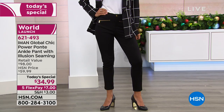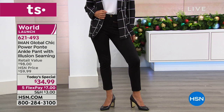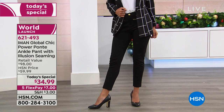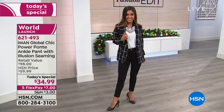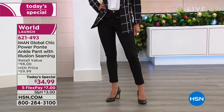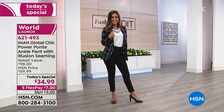So if you want to look long and lean, there are seams on this to do just that. They are placed strategically to bring the eye in, so it takes inches off the outside of your thighs and the inner thigh, and today it's $7. If you pick up that blazer, it's $10. So for under $20 on FlexPay, you can get that blazer home and our today's special. And it's all about that illusion seaming, that power mesh in the front to help suck in that tummy area. It's stunning.